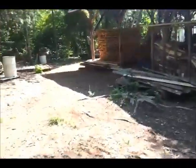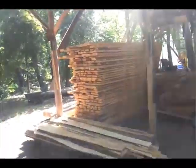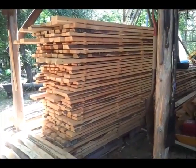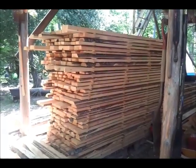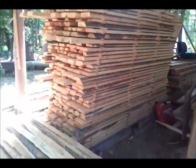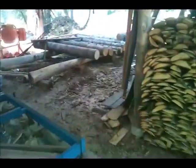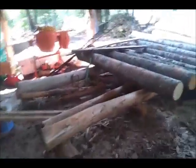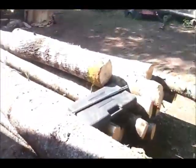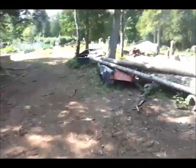Been getting pretty busy with the sawmill lately. Family that's staying with us is building a house, or going to be building a house, possibly this winter, possibly next year, right over here. And so been milling a whole bunch of dimensional lumber for that house, for a stick frame house. I got a bunch of balsam logs over here, almost all balsam, a few spruces here and there. There's a couple of aspens in this pile, but yeah, just been milling lots of wood there.